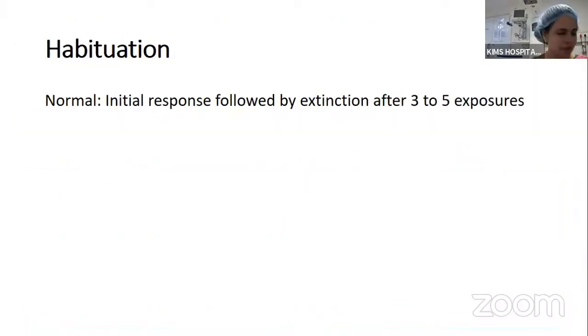The other important aspect of higher motor function assessment is assessment of the habituation. Now, what is habituation? It means that if there is a stimulus that is provided, and if it is repeatedly provided, then after the initial 3 to 5 responses, the response will become extinct.